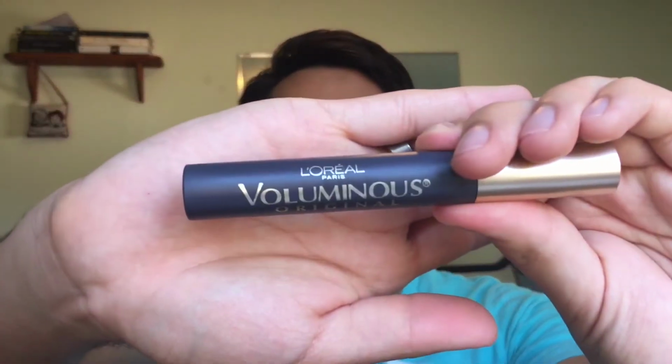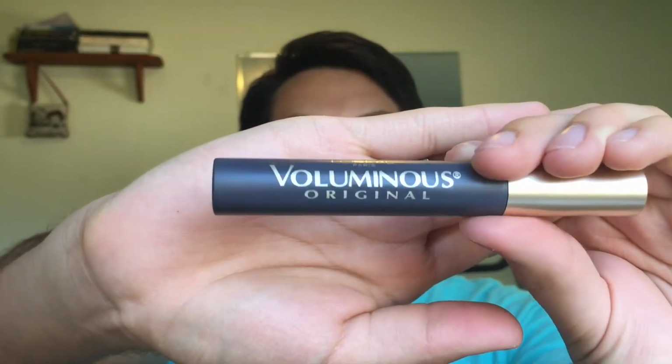The next one is one of my top 3 mascaras, and that is just L'Oreal Voluminous Mascara. Voluminous Original. And this color, I always use the darkest colors I can get because my hair is naturally very dark. So all of my mascaras are in Carbon Black or Blackest Black or whatever. I have a ton of mascaras, and I just rotate using them during the week.